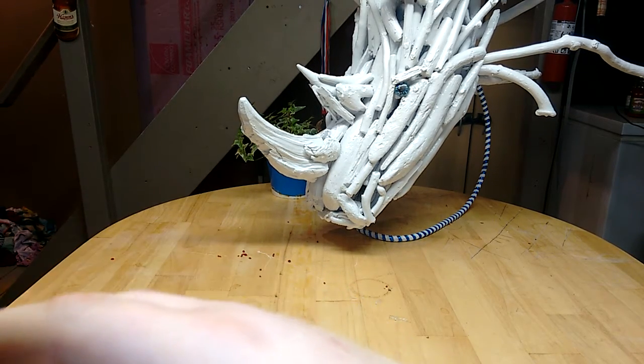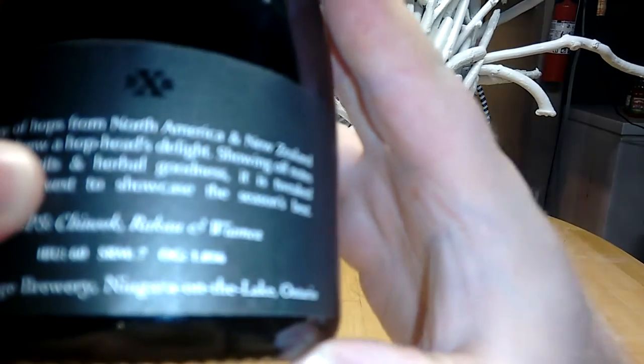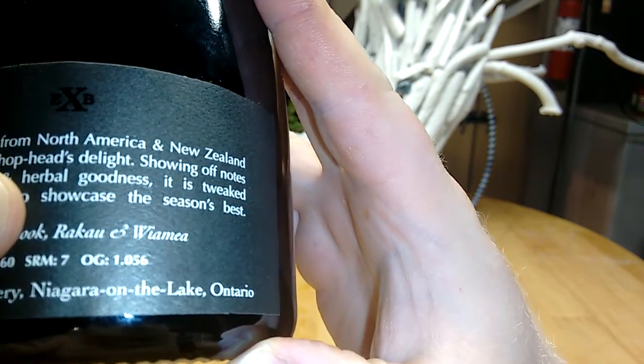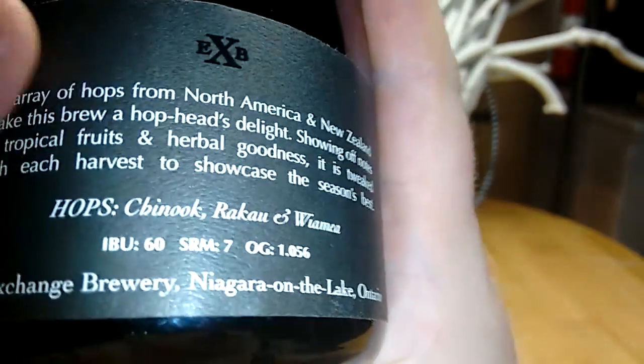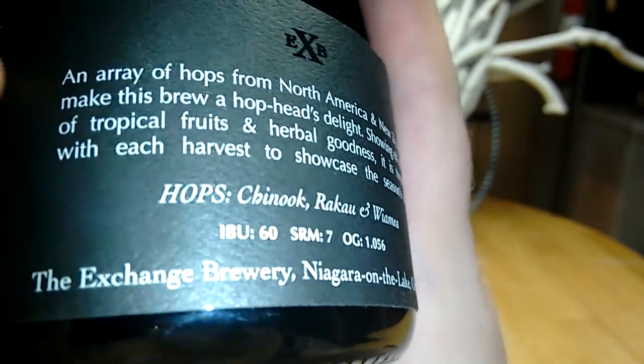Well, how do you know it's tweaked with each harvest, since this is the first brewing of this you've done, unless you're saying it will be tweaked. Anyway, hops Chinook. I can't make that out. Let's see if I can get it on the camera here. Start getting the camera to focus. Rubica and Wymus. I can't actually tell if I'm reading that right. IBU 60. The Exchange Brewing Company, Niagara-on-the-Lake, Ontario.